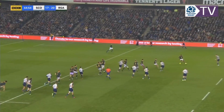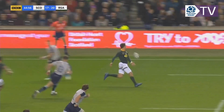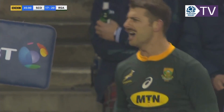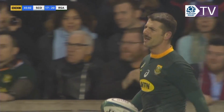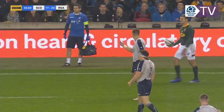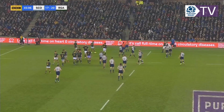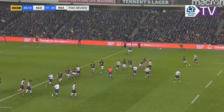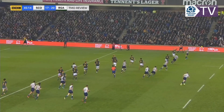Wide it goes. Oh, now this might be intercepted, and Willie le Roux can't quite get a hand on it. Oh, you could see it coming. The crowd may boo, but that was a fair attempt at an interception. You would make an interception in that position. The ball's up high, you pat it forward and regather it.